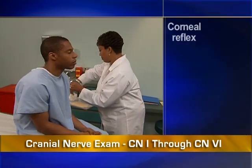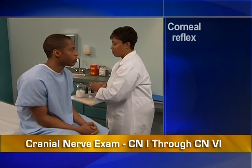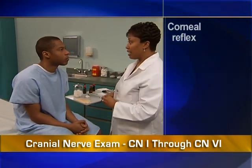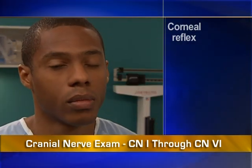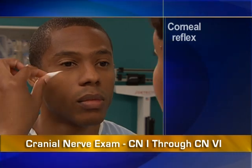If the person has abnormal facial sensations or movement, test the corneal reflex. While he looks forward, bring a cotton wisp in from the side and lightly touch his cornea. Normally, he will blink both eyes.